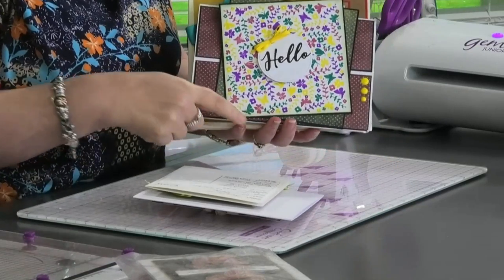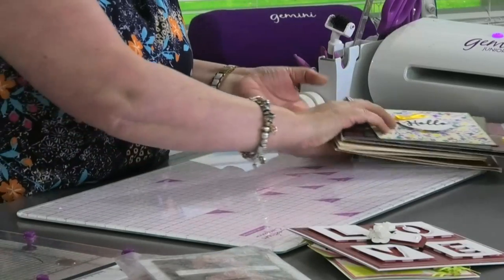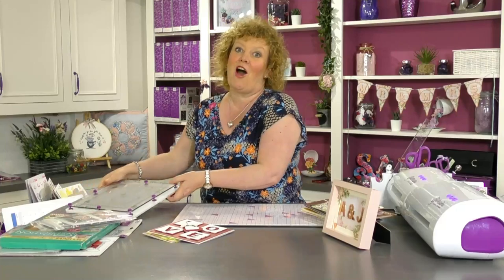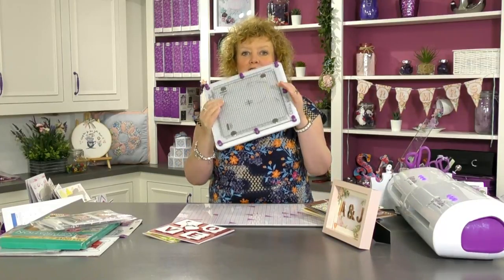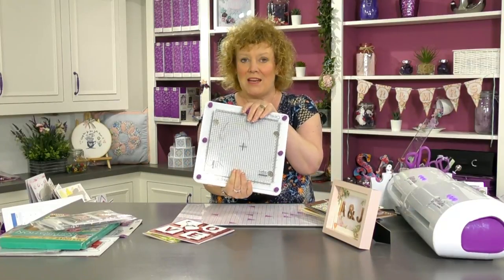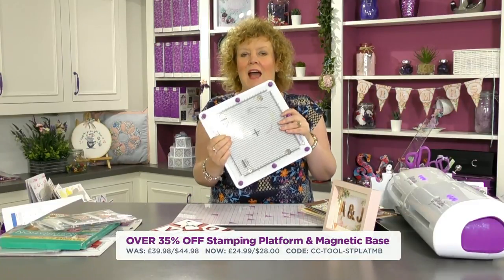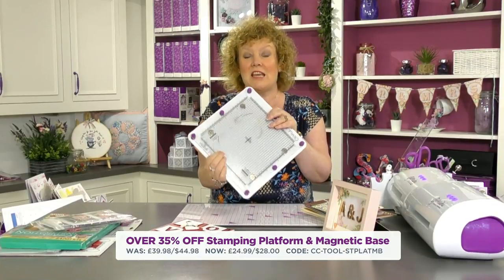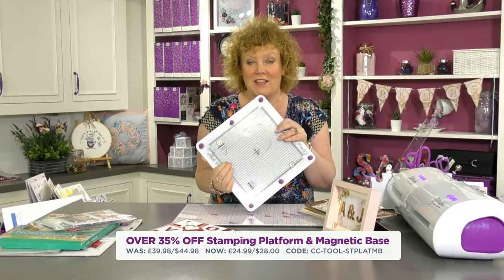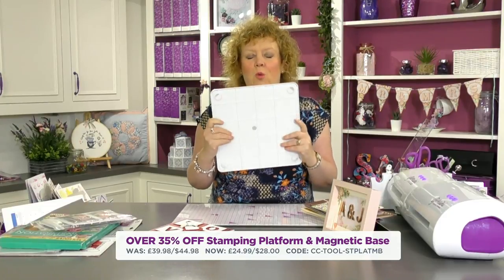But oh my word, Joe, the thing that I am beyond excited about, that I can hardly contain myself about, is the fact that we've got our magnetic platform. What's a plant form? Our magnetic platform and the magnetic base and the stamping platform for you at a ridiculously good price in this launch party. And if you haven't seen this used, wait till you see.